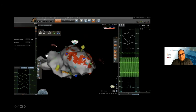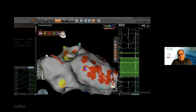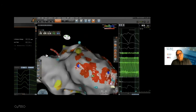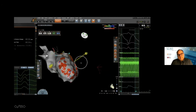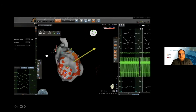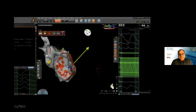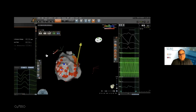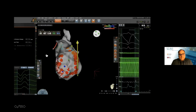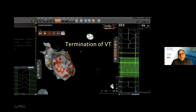Those other dots you see are those LAVAs and late potentials, which we mapped during, so we'll try to get those ones as well. Creating the line. I usually try to draw the lines through those LAVAs. And again, the wattage is 50 watts. And right about there, it terminates as the line is completed.